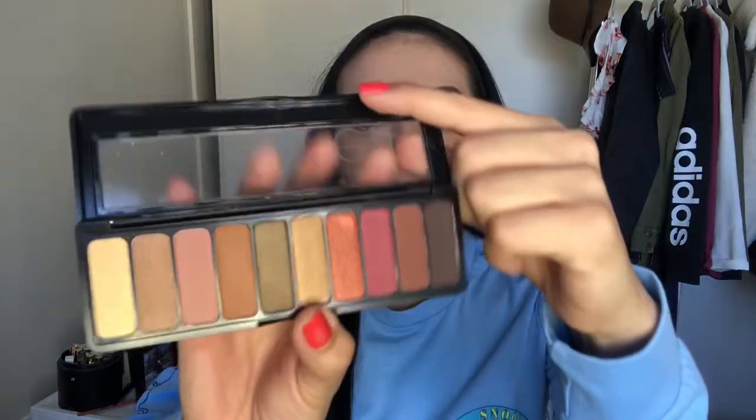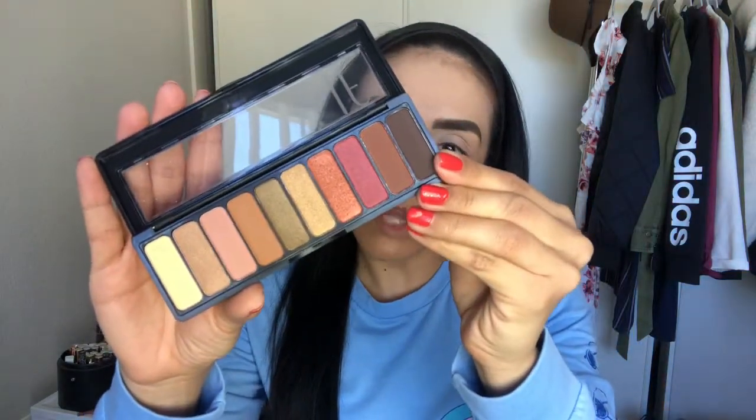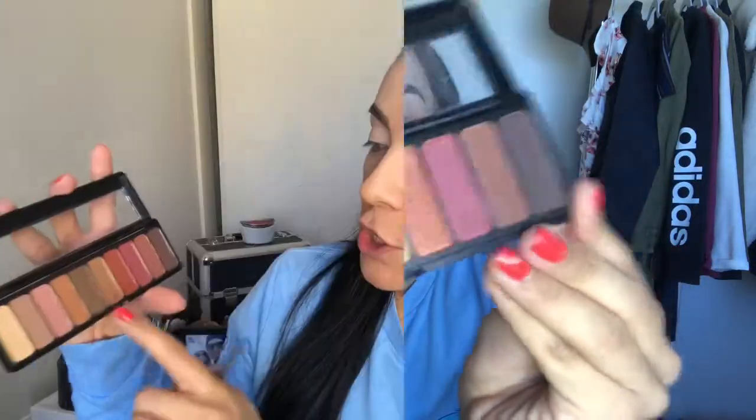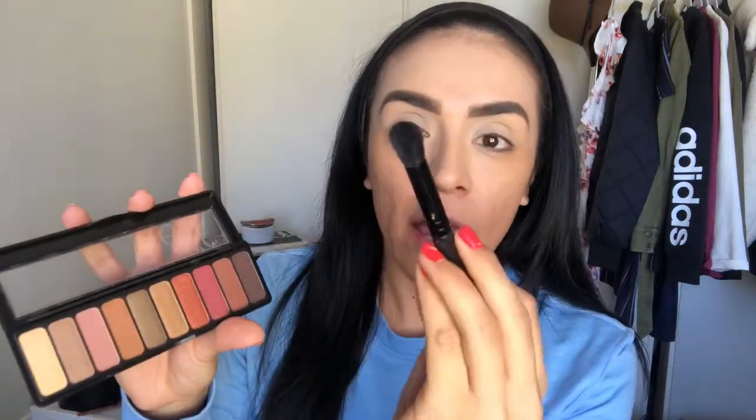For the eyes, we're going to go with this Rose Gold Sunset. This is what it looks like, guys. Gorgeous. This is the Rose Gold eyeshadow palette. It has 4 matte shades and 6 shimmer shades. So you guys can see how gorgeous. I'm going to start with this rosy pinky shade, and this is an e.l.f. brush, and I'm just going to put that on my crease.